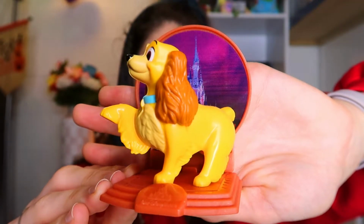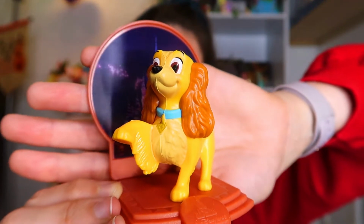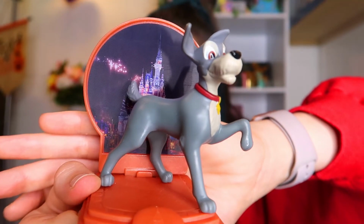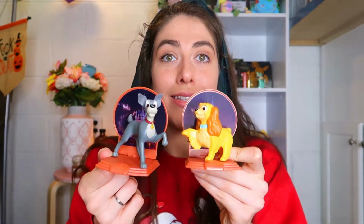And then next, this is probably one of my favorite sets out of the whole entire bunch, and the first one I got was Lady from Lady and the Tramp. As I said before, I wanted to get all the dogs, and I just love her little pose. She's turned to the side, reaching out, because it looks like she's reaching out for somebody. Who could she be reaching out for? It turns out that she's reaching out for Tramp because he's doing the same exact pose. So when you have them together, they stand like this and they touch paws. Is that not the cutest thing you ever did see? I thought it was absolutely adorable, so I love both of these.